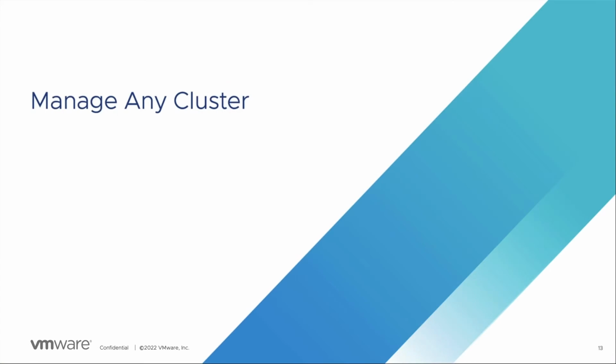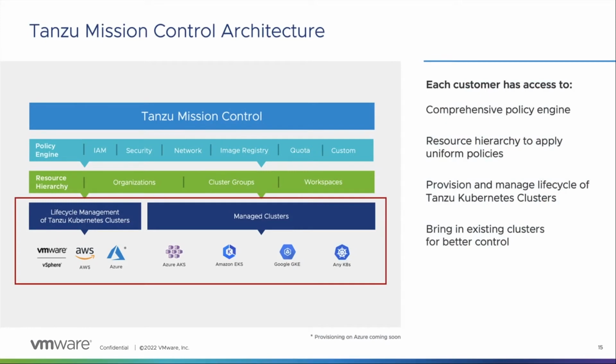Earlier we said Tanzu Mission Control centrally operates and manages all your Kubernetes clusters and applications at scale. So let's take a look at how that's done. Starting at the bottom layer, TMC can provision Tanzu Kubernetes clusters, and TMC provides full lifecycle management, such as provision, upgrade, scale, and deletion of these clusters. The other way of getting clusters into TMC is by what we call attach, where we can attach any conformant Kubernetes cluster.